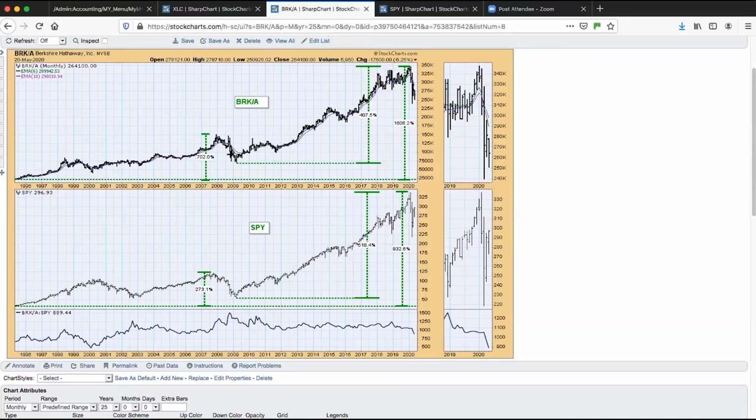But comparing it with the SPY, it's pretty interesting to see from this baseline here on both the SPY and Berkshire Hathaway. SPY was up 273%. In the same period, Berkshire Hathaway was up 702%. And now you know why everybody loves it.